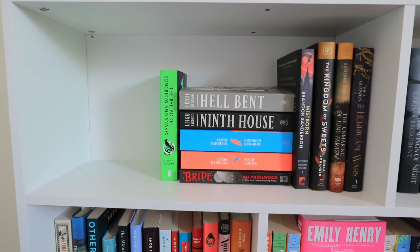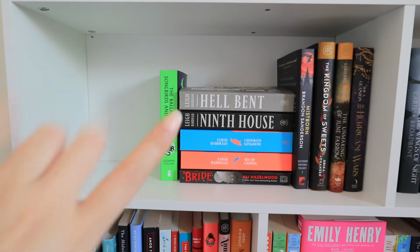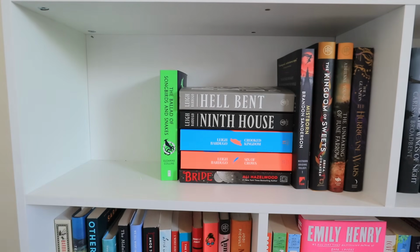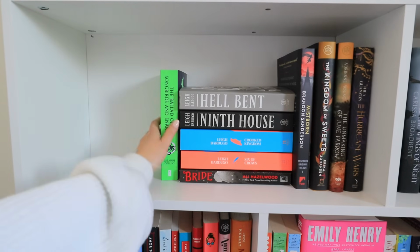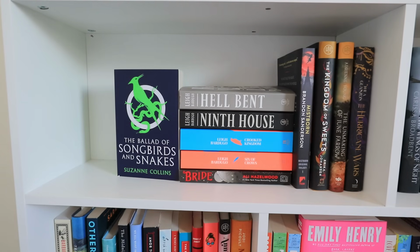So this is miscellaneous fantasy. Bride is there, I know that's a paranormal romance, but it's just miscellaneous fantasy, or fantasies that are not finished. Like Mistborn, I only have 1 of the series. And then I very highly despise my copy of The Ballad of Songbirds and Snakes. I hate that it's lime green. You know what? Maybe if I just flip it this way. Yeah, the lime green spine is just not the vibe.